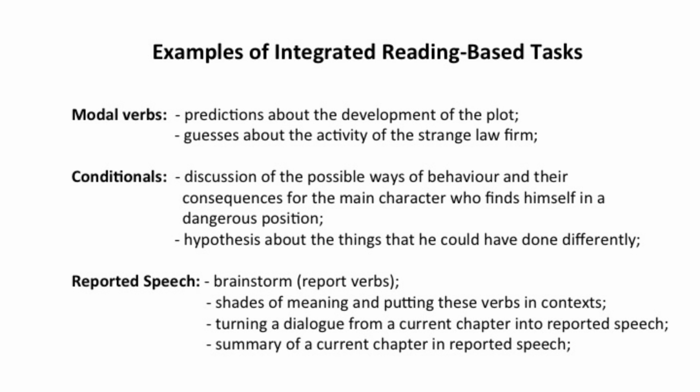The practice of other grammatical topics was organized in a similar way. For instance, studying modal verbs, the students concentrated on predictions about the development of the plot and made guesses about the activity of the strange law firm where the main character became an associate. Practicing conditionals, the students discussed different possibilities for the main character, who started to guess what the real work of the firm was about and how dangerous his own position was. They also made hypotheses about the things he could have done differently. This was done through questions and answers in pairs and through short narratives made in teams orally and then individually in written form. Making hypotheses can be turned into great fun if it is done in teams and each next speaker continues and develops the idea of the previous person.